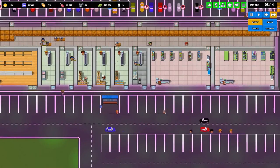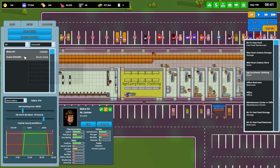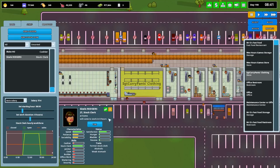Are all the shelves being stocked? Yes, it looks. All right. No. Right. Okay. This has gone a bit weird. Customer. Yeah. Okay. Sergeant Curry Pants clothing. Yep, let's sort this out. Where is Sergeant Curry Pants clothing? There, Stock Clerk, transfer you to that.